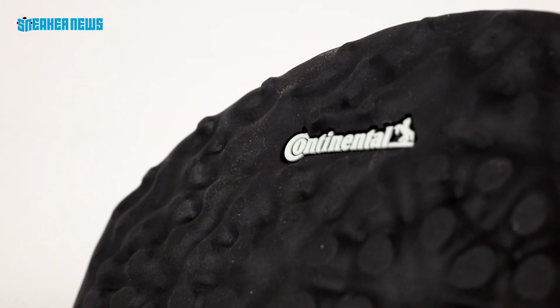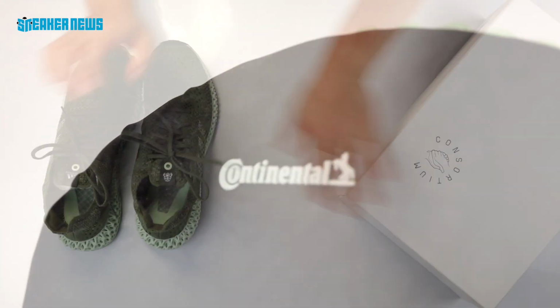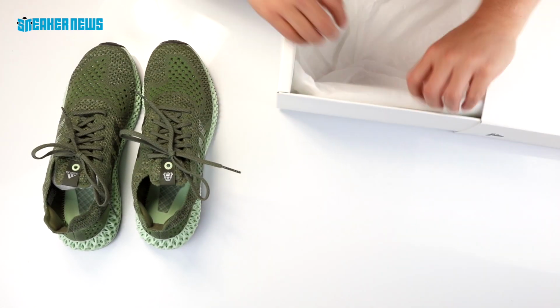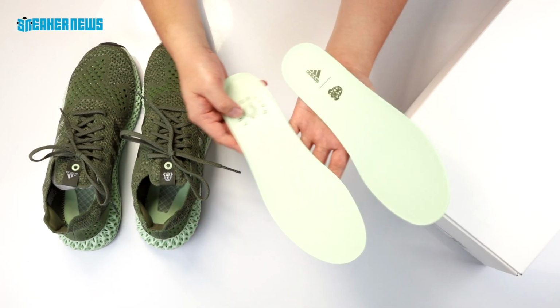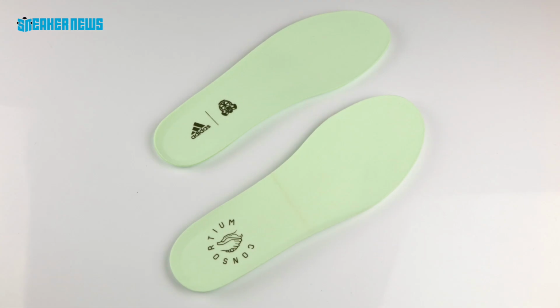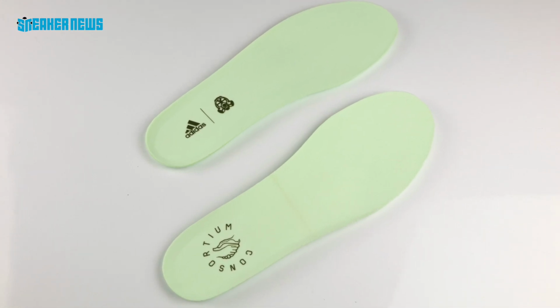If you're not willing to wear them completely exposed, the shoes actually do come with separate insoles that we'll show you right now. It's your basic foam padded insoles with the Consortium handshake logo and the logo lockup of the Adidas Performance and the Foot Patrol gas mask.